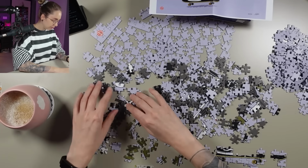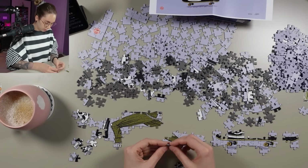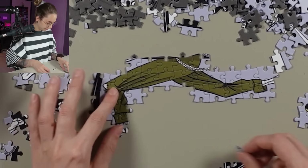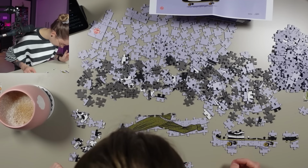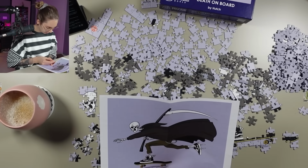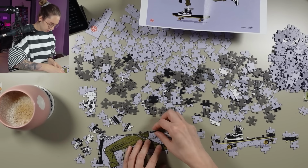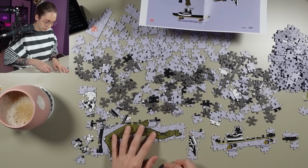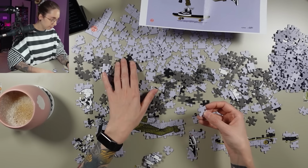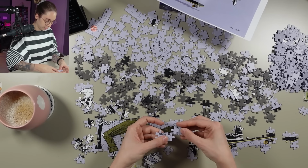My posture's so good right now. Balling it up. Yes. That is not correct. Legs! Hey. Oh, that looks wrong. Okay. This looks like pants. Oh, it's his wrist. His other hand. Oh, chain. Oh, signature. Where are they? Oh, here. Oh, it's just the corner.